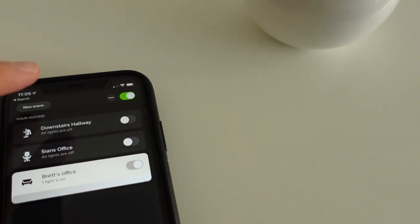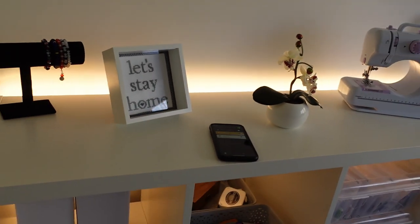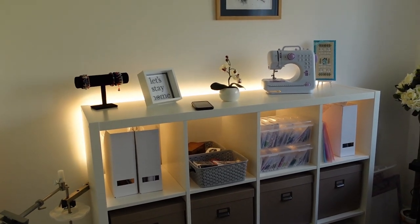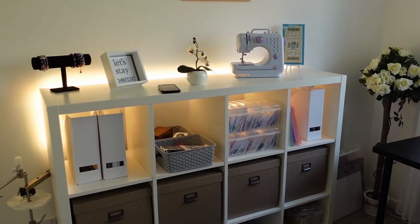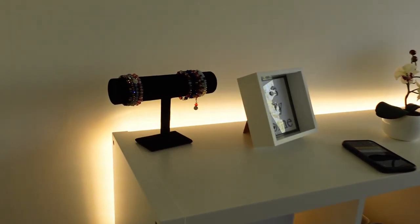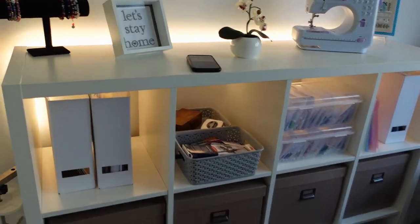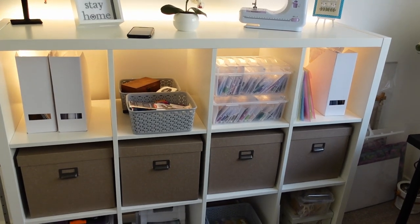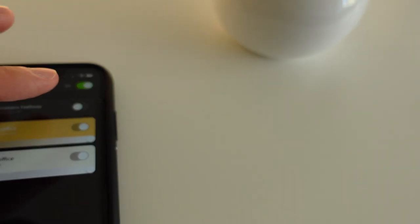So with a click of a button, the lighting comes on. It just creates such a really good mood in here. I put this on when I am working so that I don't have to put on my overhead lighting. It's just a strip that I have at the back of the calyx, and I can make it do all sorts of different colours and different brightnesses, and it just creates such a really nice vibe. So I'm now going to show you what it looks like at night.